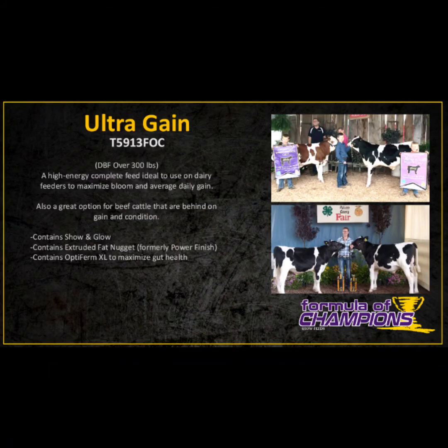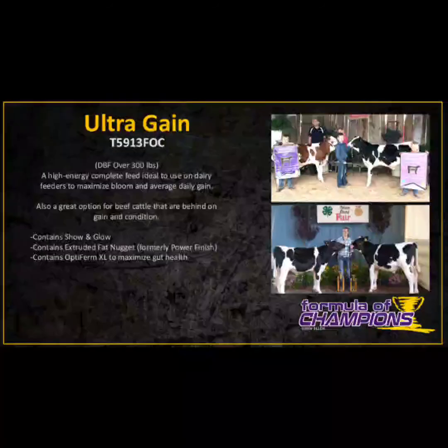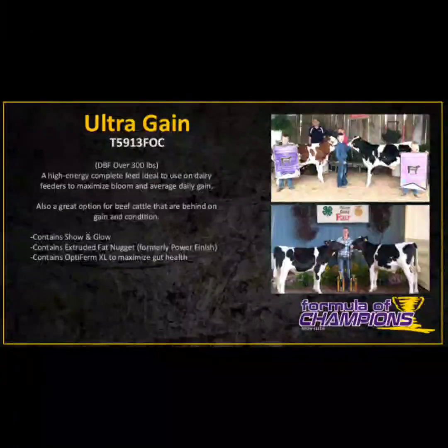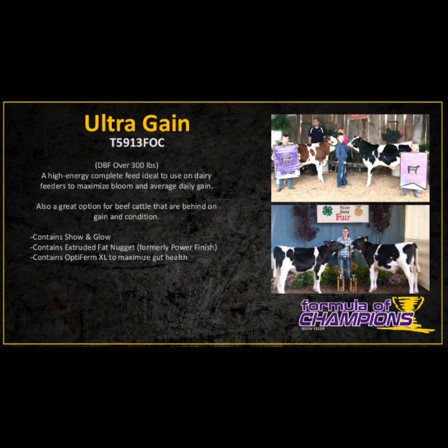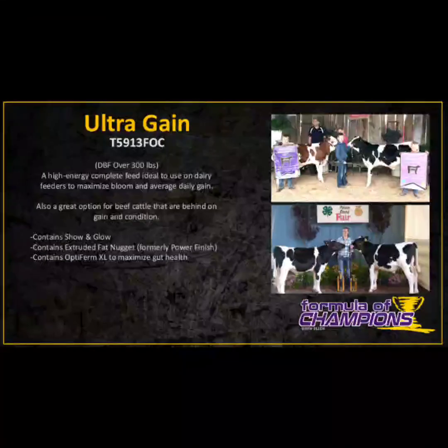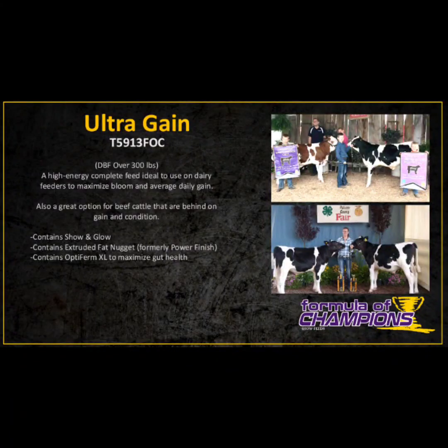Does anyone here do dairy feeders? Awesome, we've got a good product for that. It's called Ultra Gain. It's a high energy complete feed, ideal to use on the dairy feeders to maximize the bloom and average daily gain. It's a great option for beef cattle that are behind on gain and condition. It contains Show and Glow, the extruded fat nugget, and also the Optifirm.